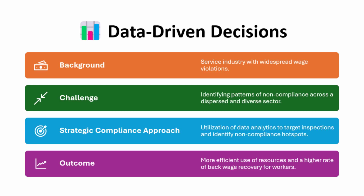Study 3. Data-driven decisions. The service industry has been plagued by widespread wage violations, where workers are not being paid the wages they are entitled to. This is a significant challenge because the service industry is dispersed and diverse, making it difficult to identify patterns of non-compliance. To tackle this issue, a strategic compliance approach has been adopted, which involves the use of data analytics.